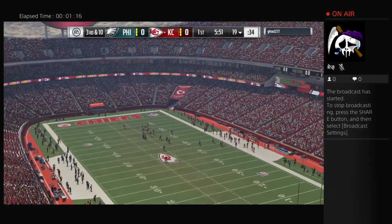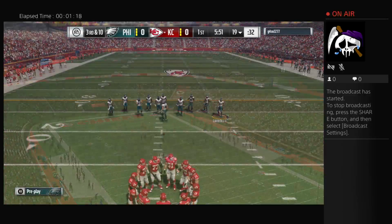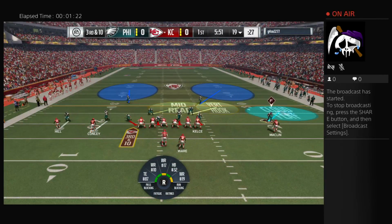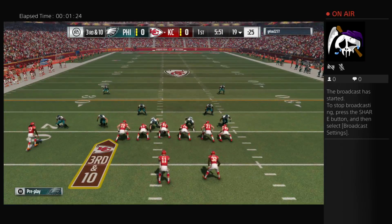And the defense now for the Eagles. Benny Logan has the body of a defensive end, but the skill set of a defensive tackle. He's very difficult for offensive guards to block.